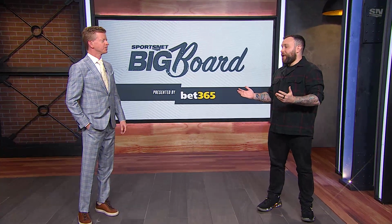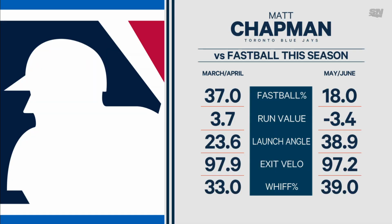A lot has changed when you go from being the best hitter in baseball over the month of April to having as tough a start to May and June as Matt Chapman has had. If we dig in, though, we start to see some stuff in the batted ball profile, and especially with how he's handled fastballs. Now, a big part of Matt Chapman's success early in the year was being able to use the entire field and go for power to the opposite field a little bit more. Now, pitchers seem to have adjusted to that. They're throwing him fewer fastballs, and when they do throw him fastballs, Chapman's struggling on them. Now, those two things do seem to go together a little bit.